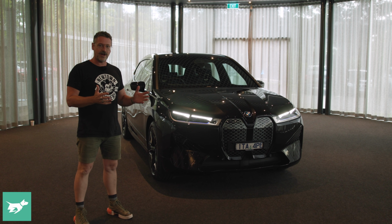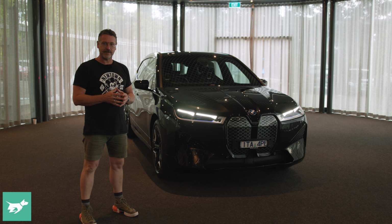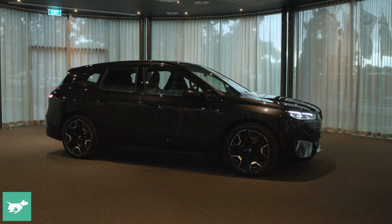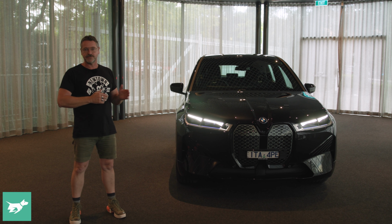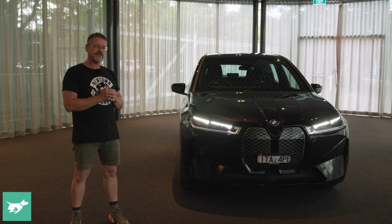As a sign of the times, the iX is actually BMW's star car of the moment. And when I say car, I mean SUV. Because much like the i8 was to BMW in the 2010s, the iX is so far in the 2020s. It's made in the same plant in Dingolfing in Germany that made the i8, and where that was a hybrid, the iX, as we probably all know, is an all-electric SUV and BMW's flagship for now.